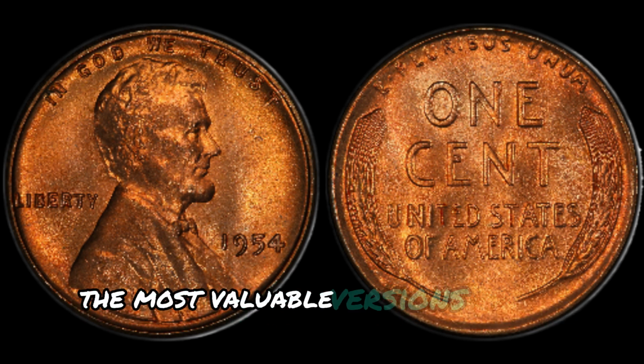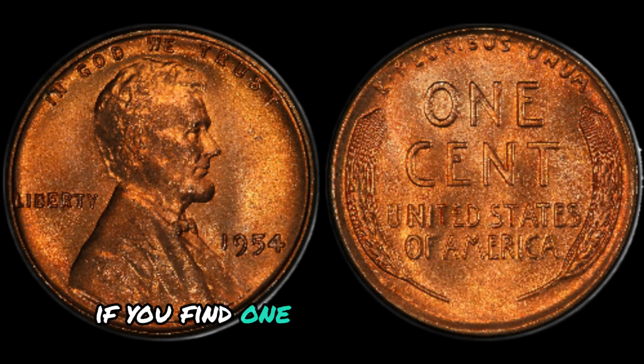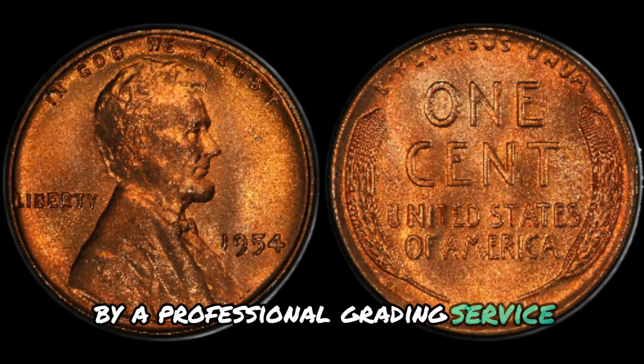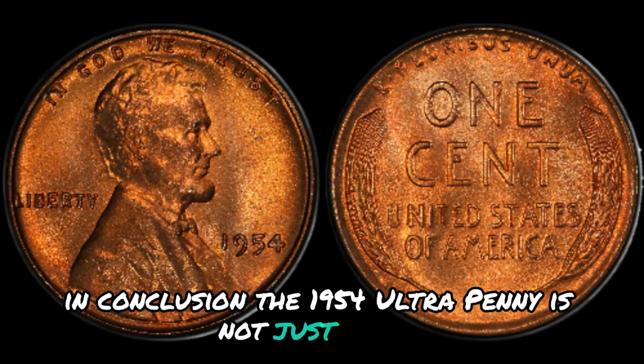Fast forward to today, and this coin is now considered one of the rarest and most valuable coins ever produced by the U.S. Mint. In a recent auction, one of these Ultra Pennies fetched an eye-watering price of $256 million. Yes, you heard that right. $256 million for a single penny.